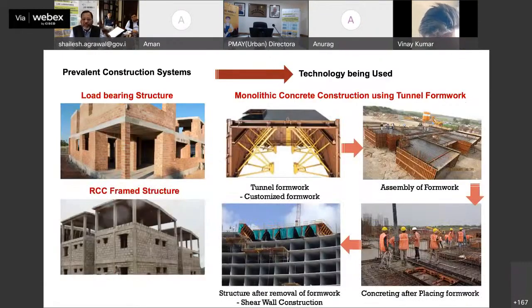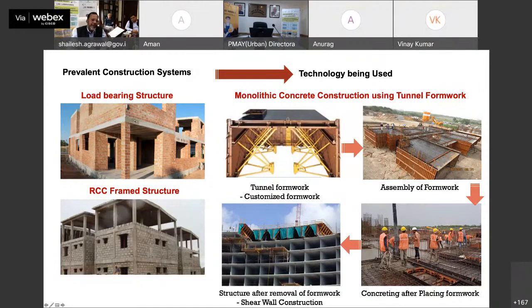I think through the picture, it has already been explained to you. And again and again, I wanted to stress this point that we are trying to replace the construction systems which are in practice at present in India, which is brick masonry or stone masonry and cast in situ frame construction.